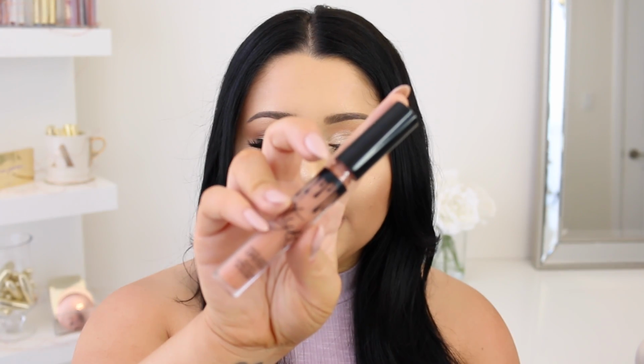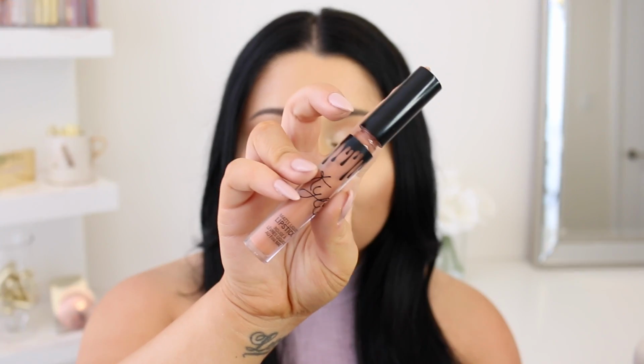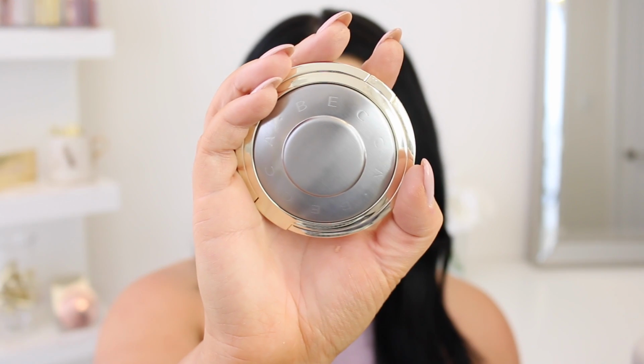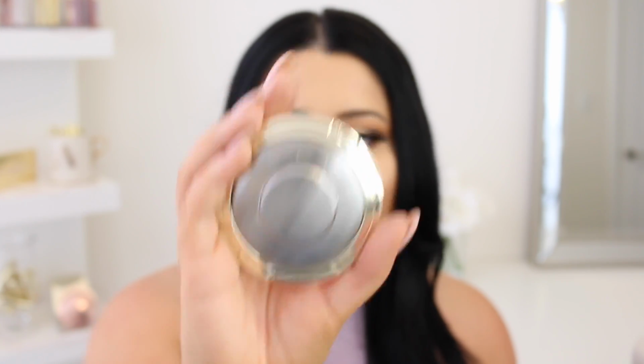So next I want to mention to you guys a liquid lipstick that I have been using so much. This is the Kylie Cosmetics lipstick in the shade Exposed. I have actually been using this so much this month. I'm not kidding you, I've been wearing this all the time. It's a really nice warm camel tan nude. Now the next favorite is these Becca Splits, I believe they're called. This is by Becca and Jaclyn Hill.